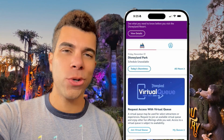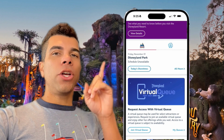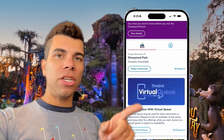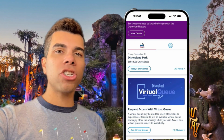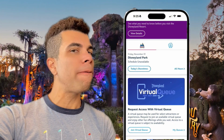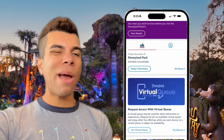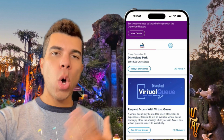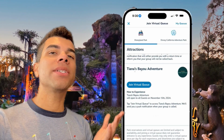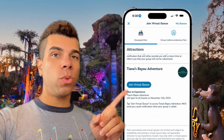So how do you join the virtual queue? After you've downloaded the app and linked everybody's tickets to your account, go on, this is the home main screen page. Just scroll down a little until you see this virtual queue. You can actually see this now even before you go. My recommendation is just a few minutes before your time to join the queue. So if you're doing the 7 a.m. one, I would be like 6:55 a.m., open this page, go here and tap join virtual queue. A page similar to this should pop up, and then you'll be able to tap join virtual queue again.